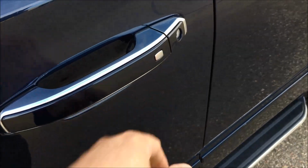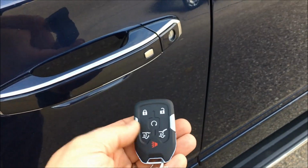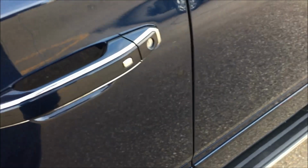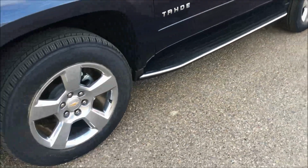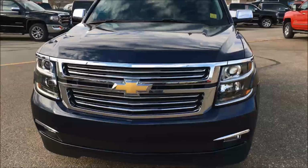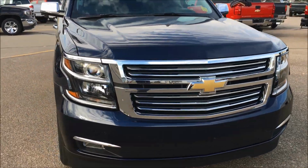What's nice about your proximity sensors is this has push button start and keyless entry. This is always in your pocket. You touch this button once, it only unlocks just the driver's door. If you double tap it, it unlocks all 5 doors, the 5th door being obviously the hatchback or the tailgate, whatever you want to call it. Moving into the front, you can see your HIDs. Looks really sharp with all this chrome. Let's move on around. You can see your front sonar park assist. There are 4 of them in the front bumper and 4 in the rear.